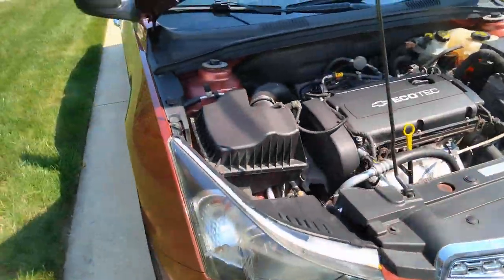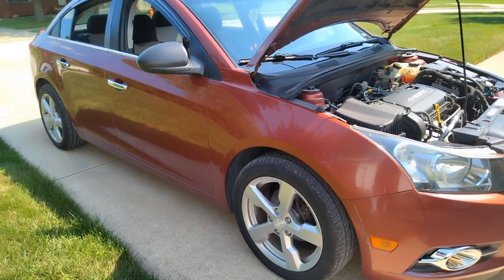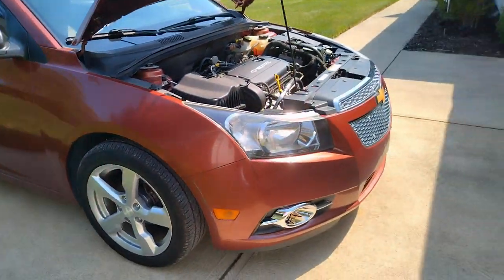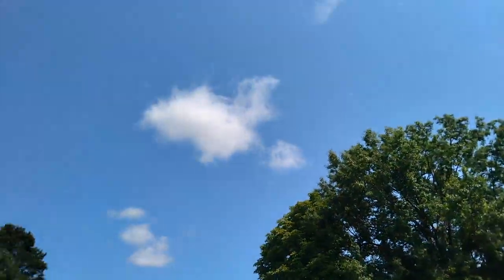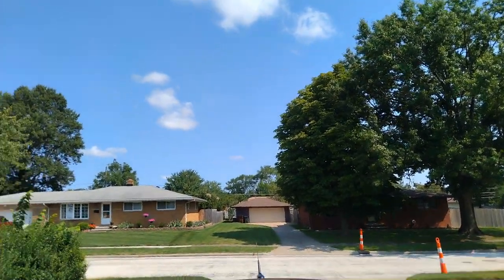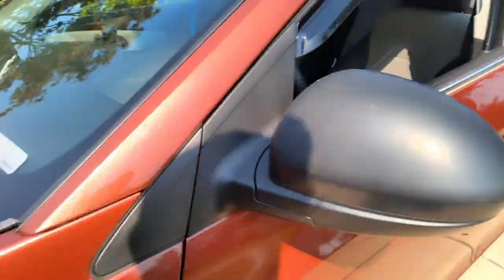My car is a little bit filthy. So I'm gonna go ahead and maybe wash it. Take it to the car wash. It's a little dirty.